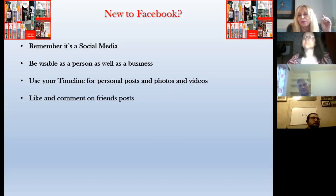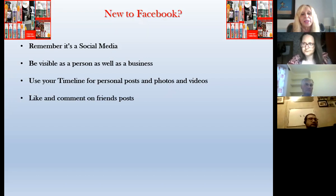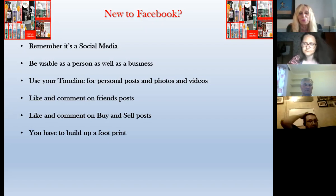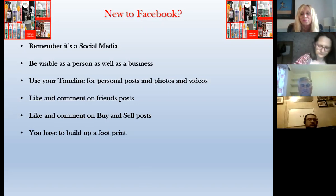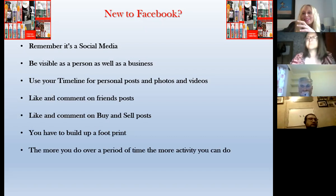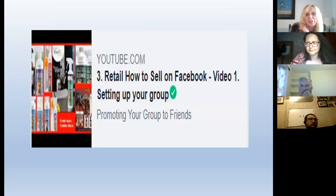Look at the view from my office, or it could just be your back garden. Like and comment on posts. I know most of you are pretty up to date, and this is mainly for the new people, but like and comment on the buy and sell posts. The way that Facebook operates is a bit like the cookies on a laptop. They have a footprint, and the more active you are on Facebook, the more you'll be able to do. The more you do over a period of time, the more activity they'll allow you to do without restrictions.